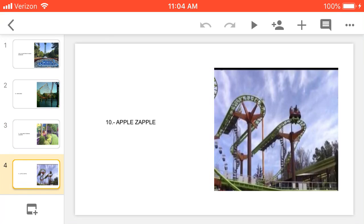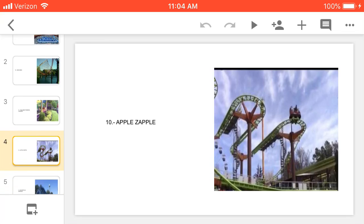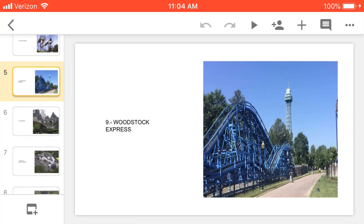Number 10, Apple Zapple. I love the Mack Wild Mouses. I like the drop. It has a fun drop before you go to the switchbacks. And I like how it's themed to apple trees. I don't know. It's kind of cool, I guess.